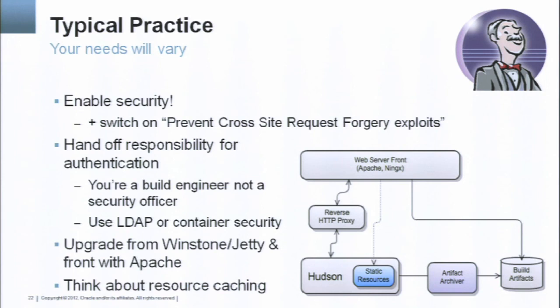Fronting your Hudson, whether it is running standalone or in another container like Glassfish or WebLogic or JBoss, it's always a better practice to front it with a proxy server, either Apache or Nginx, for proxying. So as I said earlier, don't use your Hudson instance as an artifact download server.